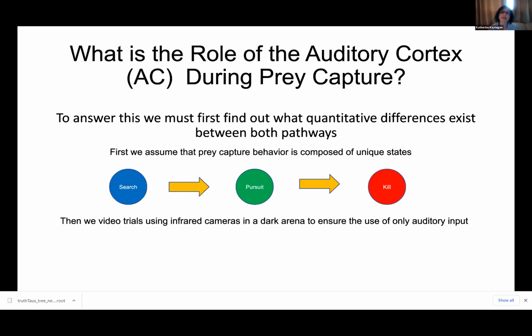But to get our data, we use video trials using infrared cameras in a dark arena to ensure that the mouse has the use of only the auditory cortex. And we use saline and lidocaine injections. The mice given the saline injections have the use of the auditory cortex, so their auditory information is going through the superior colliculus and the auditory cortex.